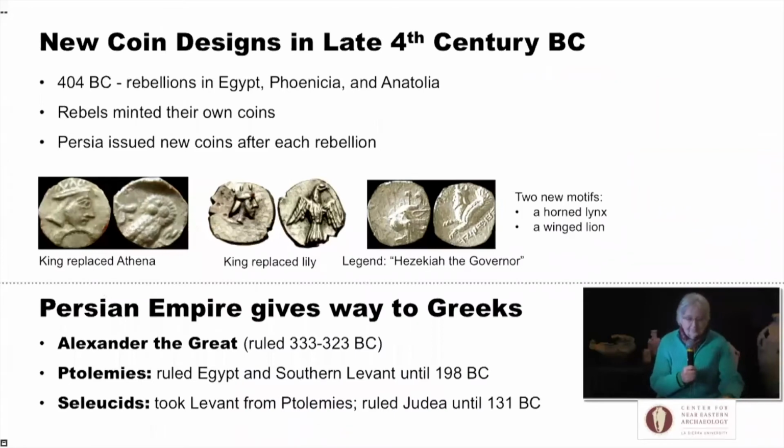Now we see a different set of coins that appeared late in the 4th century, around sometime between 470 and 460. And they have the king's head on them, as you can see. On the owl coin, now we have a king instead of Athena. On the other coins, we have the king's head along with a falcon. And a very interesting one to me, a new coin with two motifs out of Persian mythology, the horned lynx and a winged lion with the king's head.